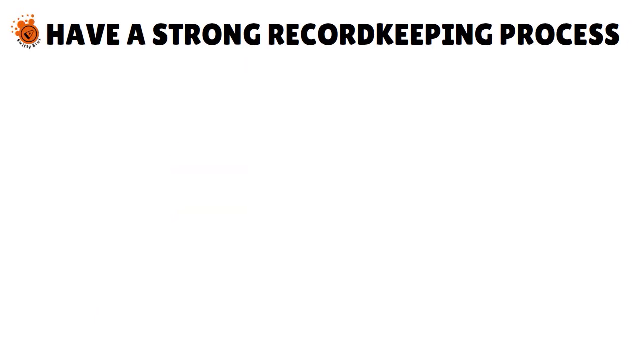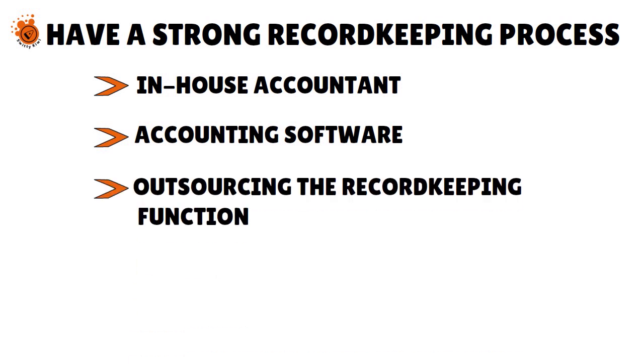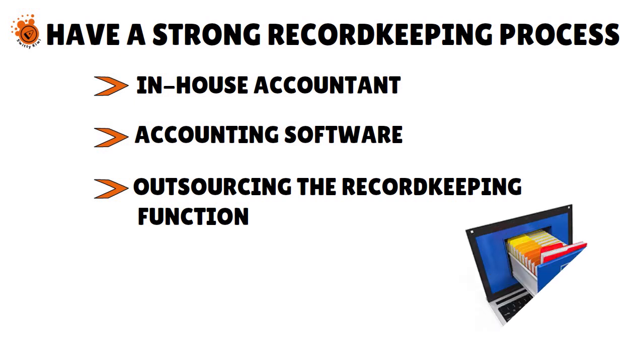Okay. You need to have a strong record keeping process because you're going to need it for properly recording business car expenses. You can do so by hiring an in-house accountant. You can use accounting software like QuickBooks or Wave or Xero. Or you can just outsource the record keeping function to a company or to a local CPA, a certified public accountant. And this is kind of important because if you never want the IRS to audit you, you want to make record keeping a priority in your business. No ifs and buts. Simple as that, folks.